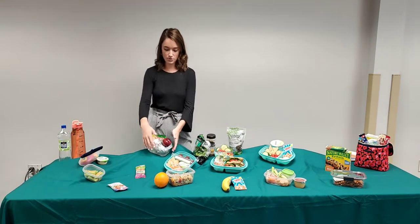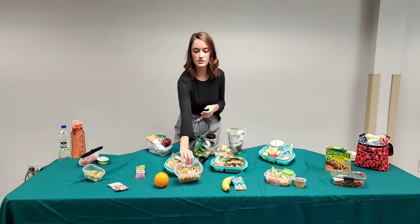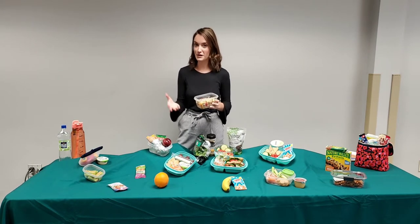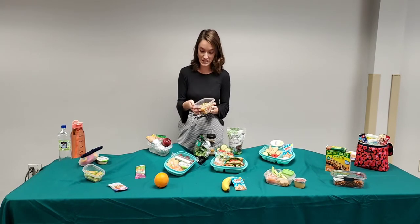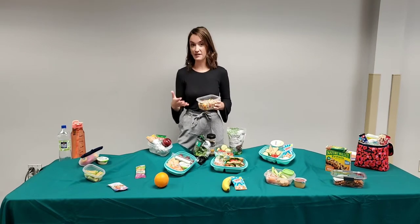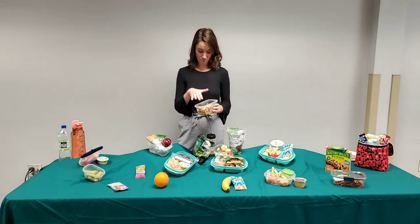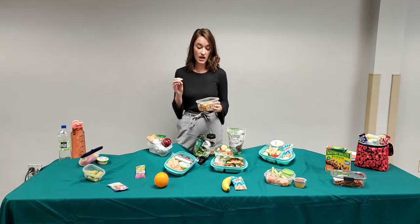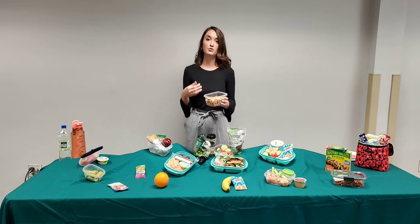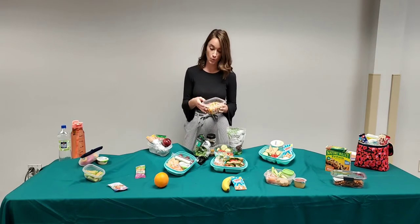Next, we will go to this meal, a rice bowl, and this is one of my favorites because this is something that you can prepare at the beginning of the week. It's easy, it stays in the fridge, and you can also vary the flavors that are in it. So here I just did a quick minute rice and quinoa, so that's a really easy solution for people who don't have much time to meal prep as well.